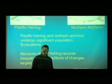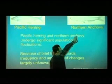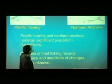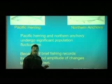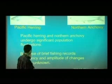And so we were mandated to look at these cores to see if we could find any records of fish remains, to see if they would tell us something about whether there are actually cycles in here. The two important commercial species we looked at were northern anchovy and also Pacific herring. They have been found to undergo significant population changes through time in this region, and as a result they were a good target for us.